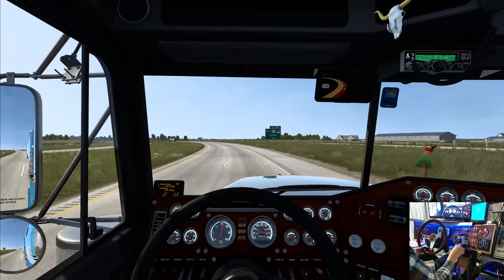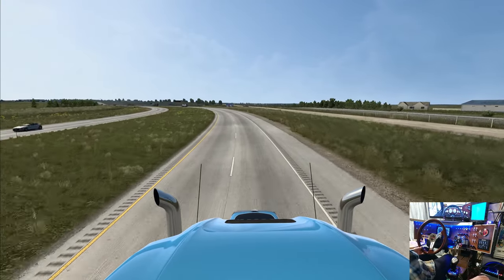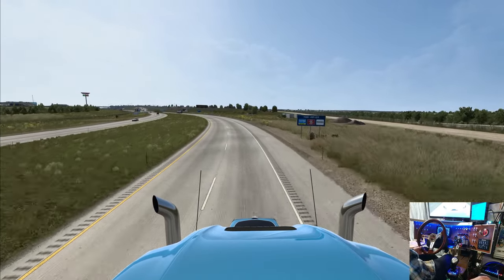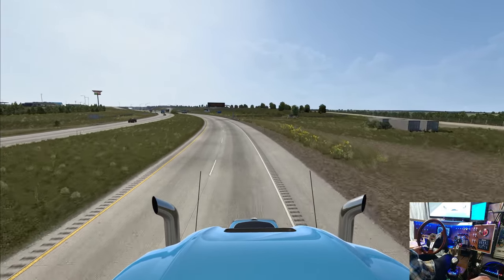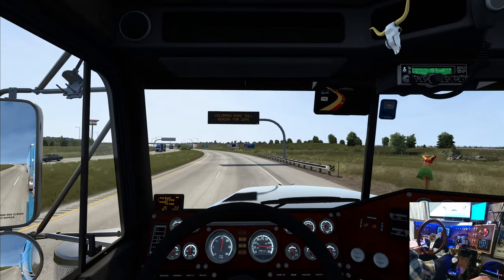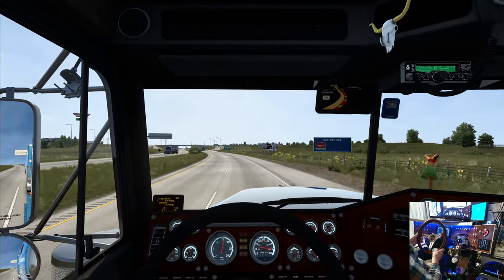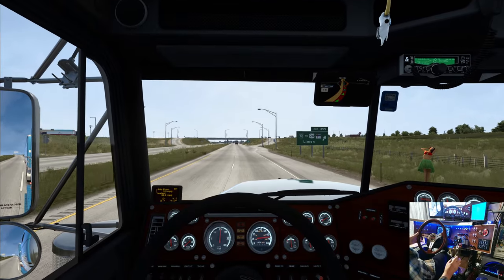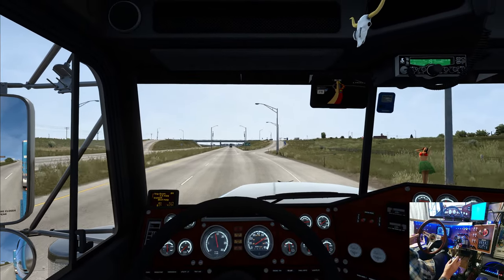Did I put this on the button? I don't think so. Oh, I did. Yeah, there we go. That's a different hood view. Keep right after 50 yards. Or a roof view. I got this skin so far. It works on all the cabs except for a day cab.